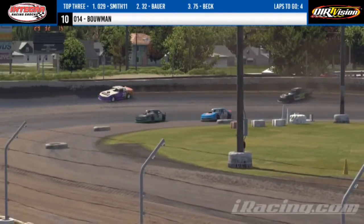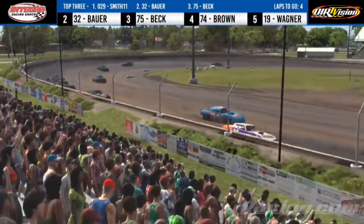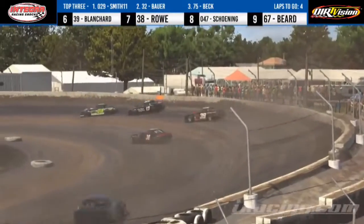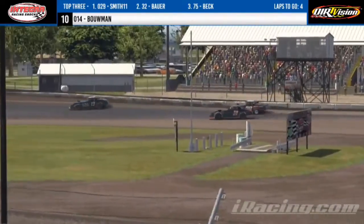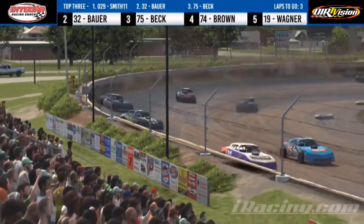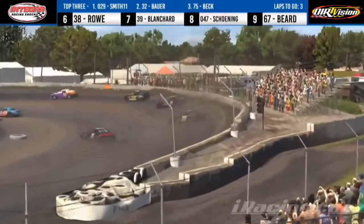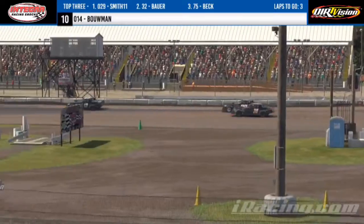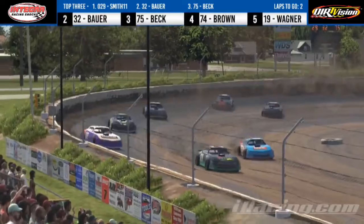And behind those guys, a great battle for the final transfer spot between Ian Blanchard and Tommy Rowe Jr. Yeah, Blanchard working there, the Welland, Ontario, Canada driver, trying to work his way through into a transfer here as they go side by side up in between the corners. High side here for Blanchard up the back, trying to work it side by side in between the turns. 2 black and red machines, the 38 and the 39. It's Tommy Rowe on the inside and Ian Blanchard on the outside. One of those drivers is not going to make the show, and it looks like Rowe's got the middle working here pretty well, Todd, but Blanchard has that momentum, which is carrying him in front of that 38 machine.